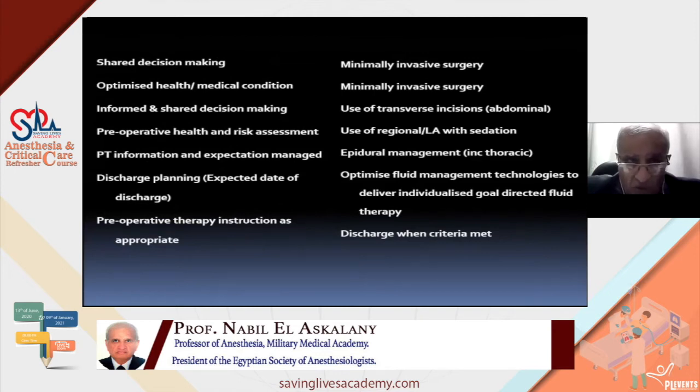As we said before, enhanced recovery includes shared decision-making with the patient, optimized healthy medical condition, informed and shared decision-making, preoperative health and risk assessment, patient information and expectation managed, discharge planning. Discharge planning should be discussed with the patient, expected date of discharge, preoperative therapy instruction as appropriate.